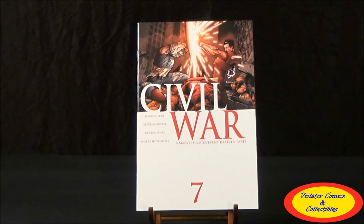But this issue is a really good issue. It's got a lot of fighting, a lot of action. I mean, it's the culmination of the whole series, and it's done extremely well. I love the visuals in this story. I love the fighting. I love how people like Namor, who said he wasn't going to help, comes in to help. And I just really like the way they did this story.